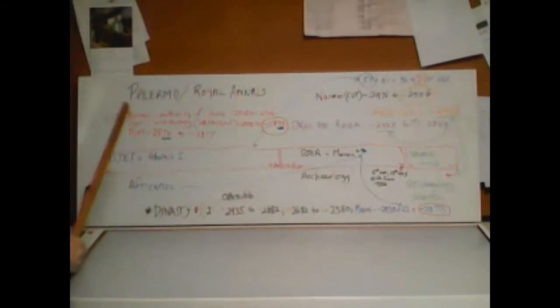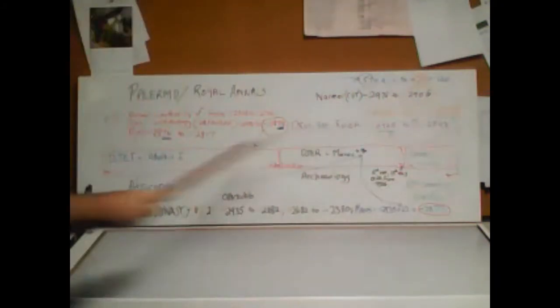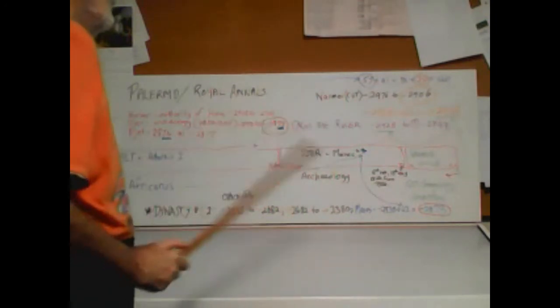This particular register has a record of three separate rulers, three different rulers.